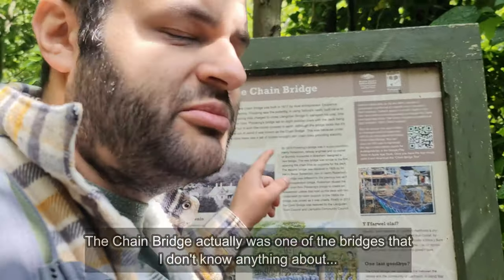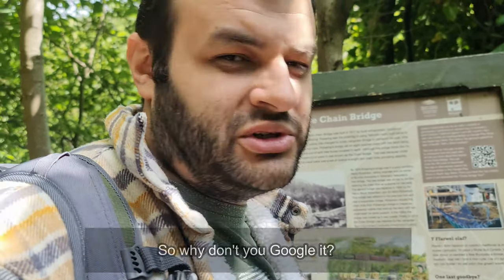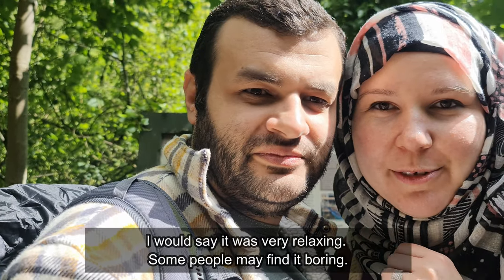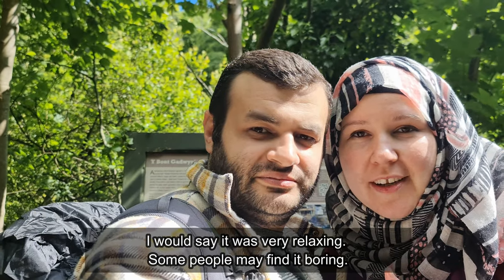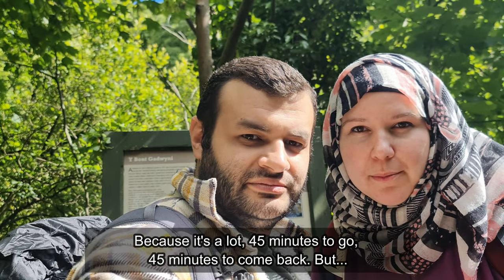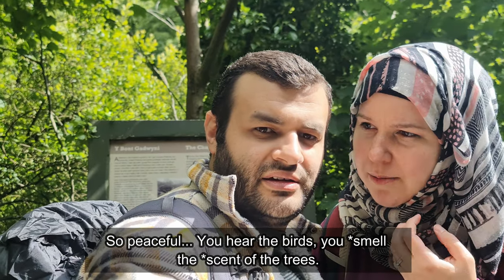So, the Chain Bridge actually was one of the bridges that I don't know anything about. So why don't you Google it? What do you think about this ride? I would say it was very relaxing. Some people may find it boring because it's 45 minutes to go, 45 minutes to come back, but it's so peaceful. You hear the birds, you smell the trees.